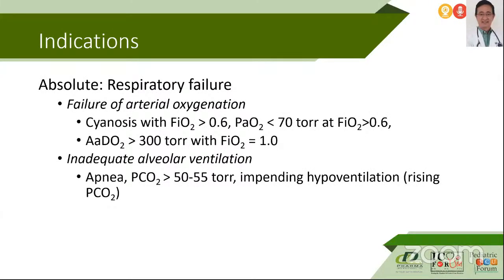Some of the indications, or absolute indications, for mechanical ventilation is, of course, respiratory failure, where you have failure of arterial oxygenation with cyanosis even at an FiO2 of more than 60%. Your PaO2 is less than 70 millimeters mercury at an FiO2 of more than 60%. Your alveolar arterial oxygen difference is more than 300 with an FiO2 of 100%. Or if you have inadequate alveolar ventilation and your CO2 is starting to rise, your patient has impending hypoventilation, or the patient already has apnea.